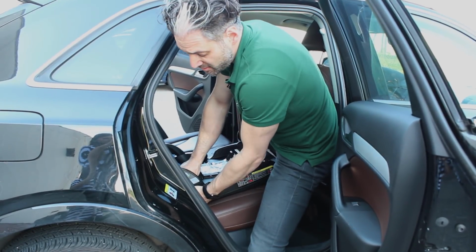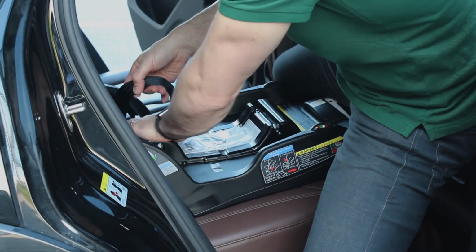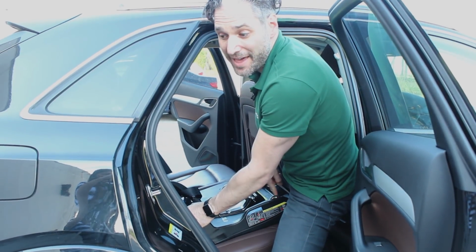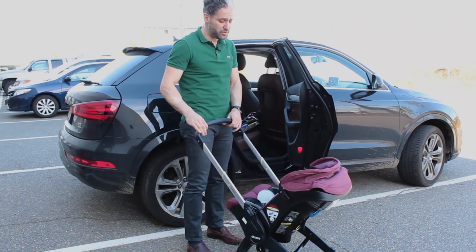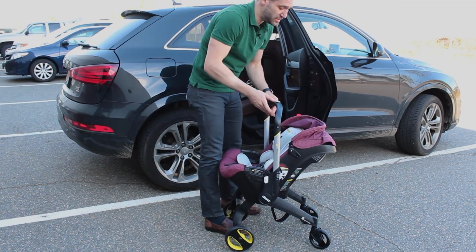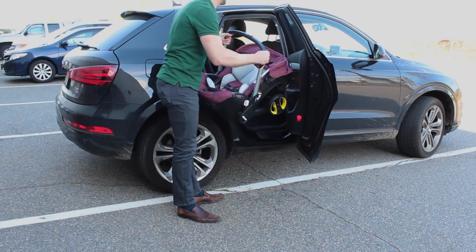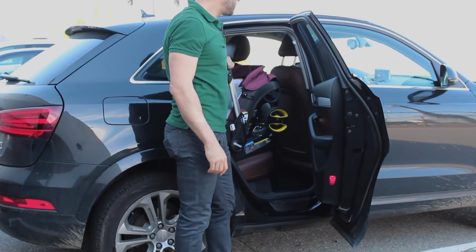I have a Doona base right here, and I'm going to click in that latch connector, and it clicks right in. And then I'm going to put some weight down on the base, and I'm going to pull so there's less than 1 inch of movement at the base, and there's a little bubble indicator to know that it's installed in the even position. So if you're out and about for the day, you push around your baby in the Doona, and then you lower this, put this in the top position. Like I said, lean this against your foot, just lower this down, it clicks right closed, you lift, and you throw it into your car.